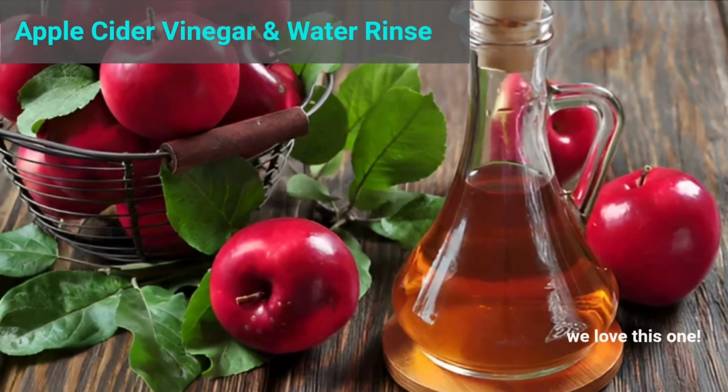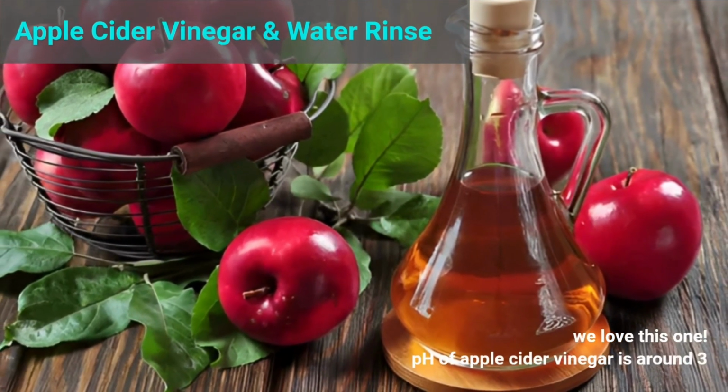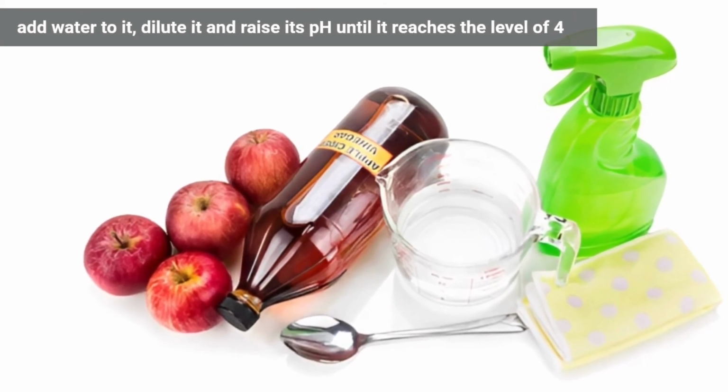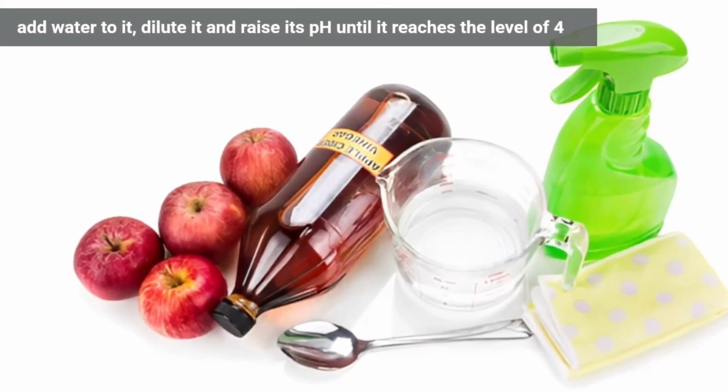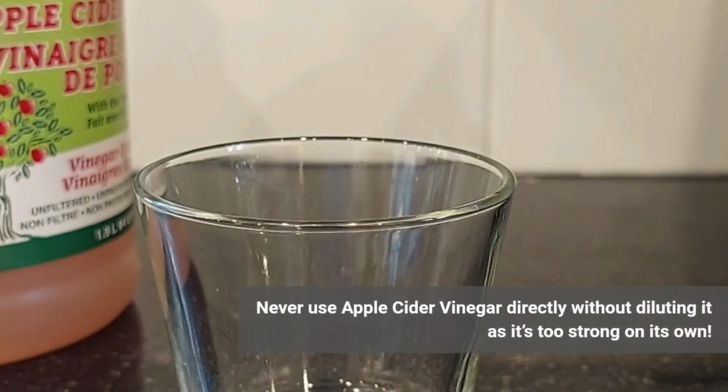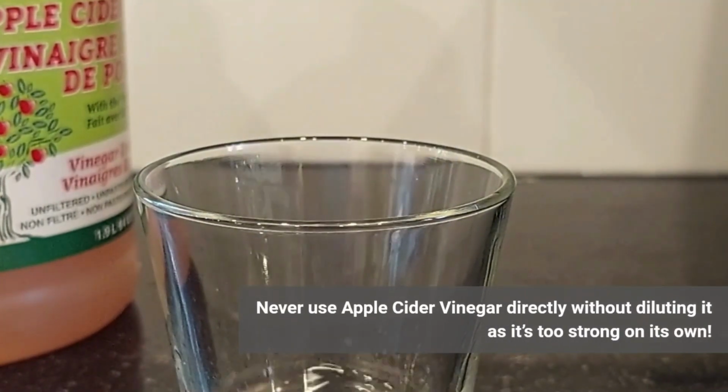There's a reason we love this one. The pH of apple cider vinegar is around 3. When you add water to it, you can dilute it and raise its pH level until it reaches the level of 4. Rinsing your hair with this solution once or even twice a week will help you control your dry, frizzy hair. Never use apple cider vinegar directly without diluting it, as it's too strong on its own.